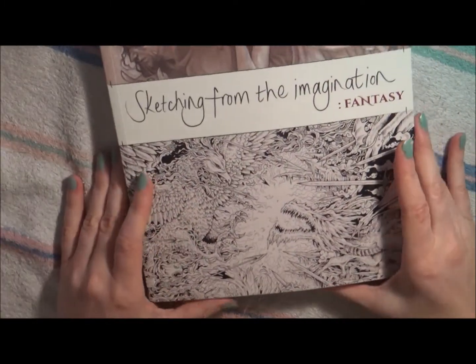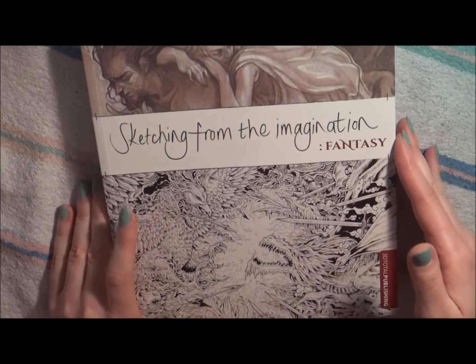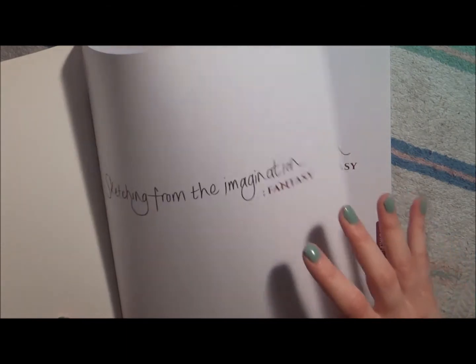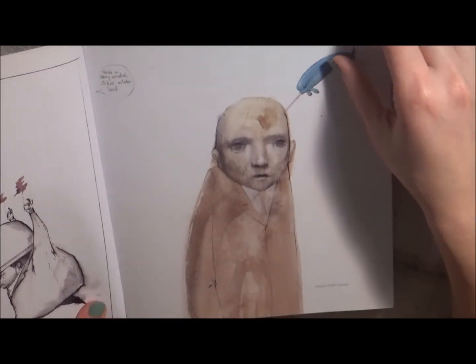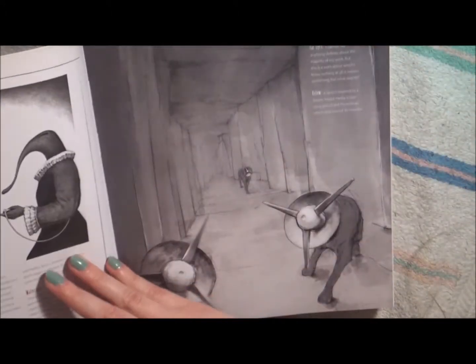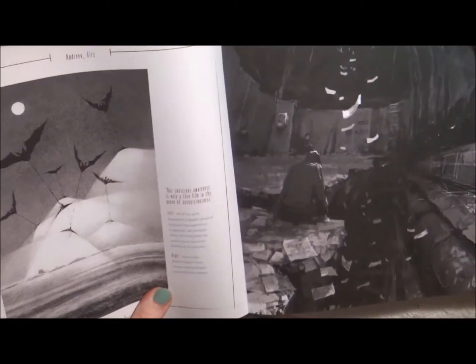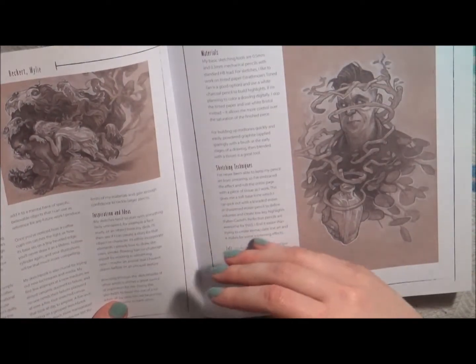Okay, so one of my favorite books that I have now, when I was researching really good art books, specifically fantasy art books, is Sketching from the Imagination. I love this book. It has one of my favorite artists in it. Oh my gosh, you guys, I cannot tell you how much I love this book and how absolutely wonderful it is. It's just so amazing. This is the art that I love. I love surrealism. Just all of it. So awesome.